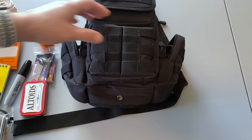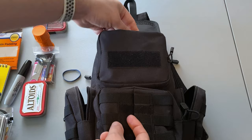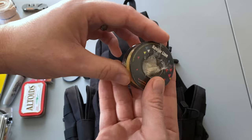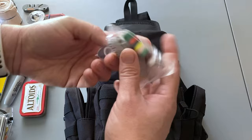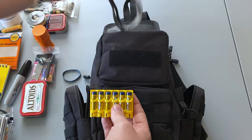The upper front pocket: a Smith's knife sharpener, a roll of one-inch Gorilla tape, some Kevlar cord, a small sewing kit, some extra AAA batteries that actually go with this, just a cheap Rayovac headlamp.